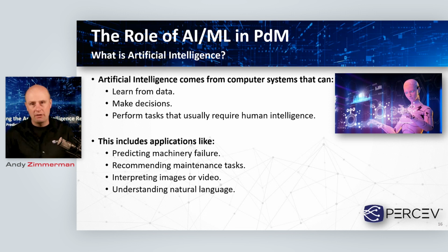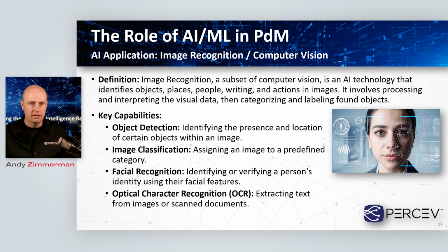There's a lot of applications here, and we're going to talk about these later, so I won't touch on them. But generally, predicting maintenance or machinery failure, recommending maintenance tasks, interpreting images, all these things. This all falls into the big bucket of artificial intelligence in the maintenance space.